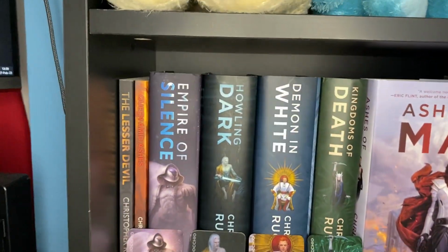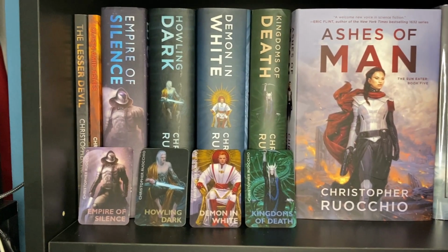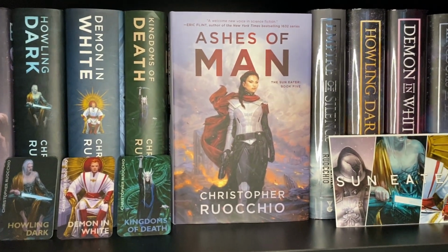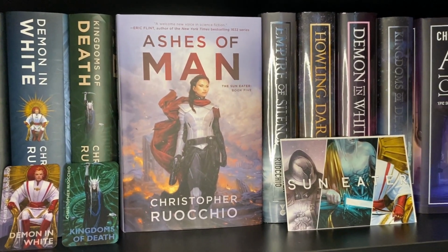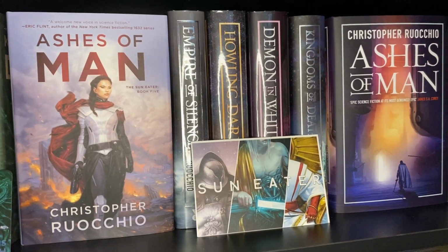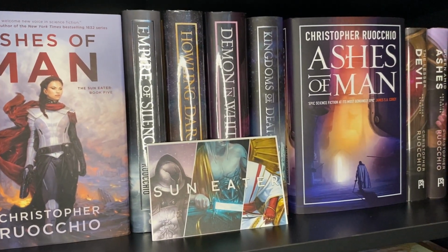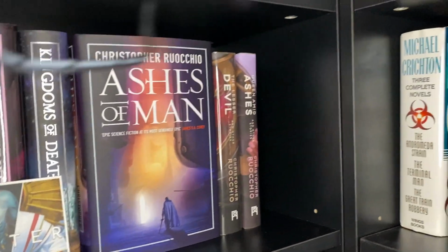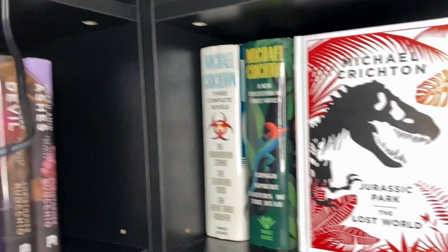And then we have my shelf dedicated to the man, myth, and legend, Christopher Ruocchio. I'm in love with Sun Eater, think that everybody should read it, and I'm more than happy to have a matching set of the hardcovers as well as signed and numbered editions, all with matching numbers for all of the UK hardcovers, including the Anderida special editions of the novellas and short stories.